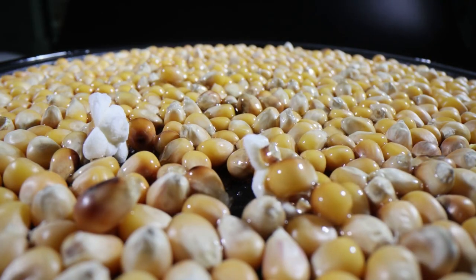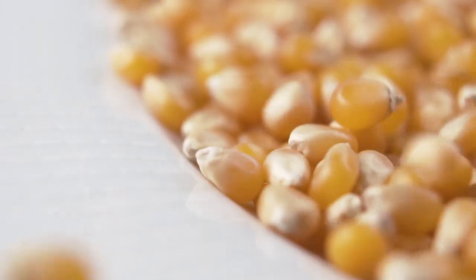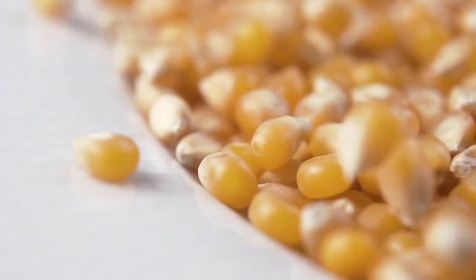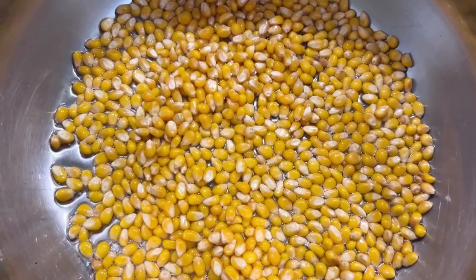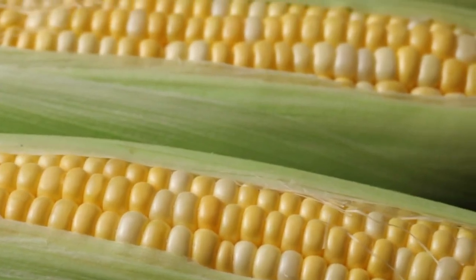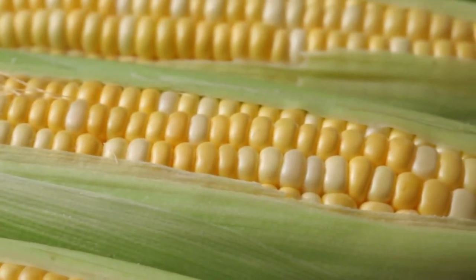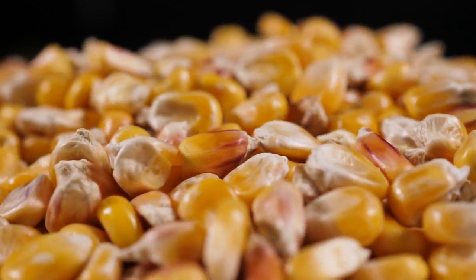Number 16. Dried corn and popcorn. Corn holds a central place in Amish homesteads, and it's not just eaten fresh off the cob. Much of it is dried for long-term use. Sweet corn is often cut off the cob and spread out to dry on screens, where it's stirred daily until hard and brittle. It can be stored for soups or rehydrated for side dishes.